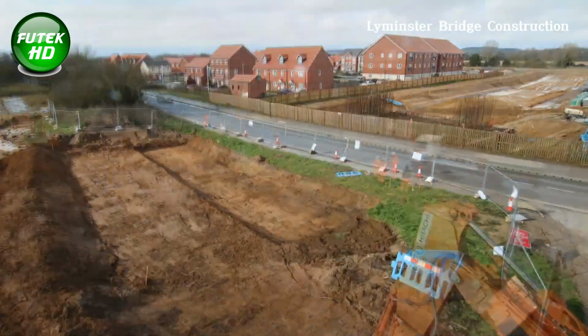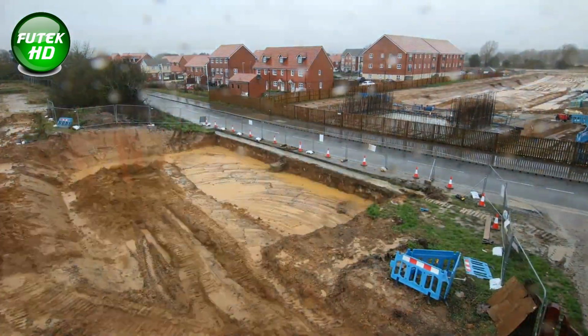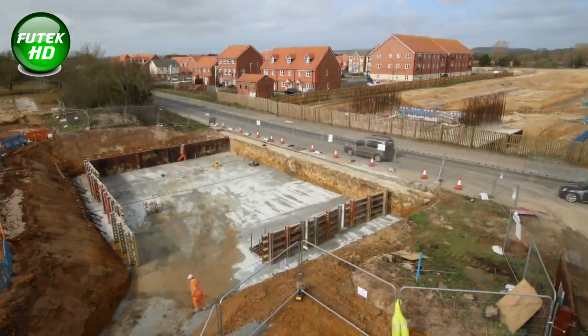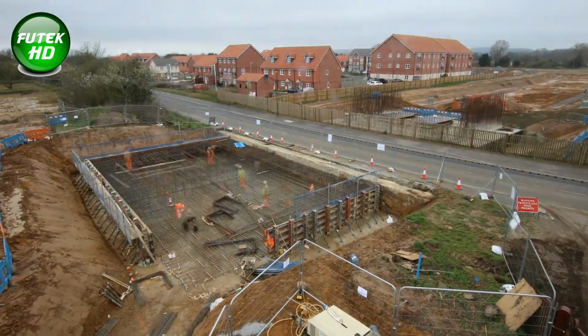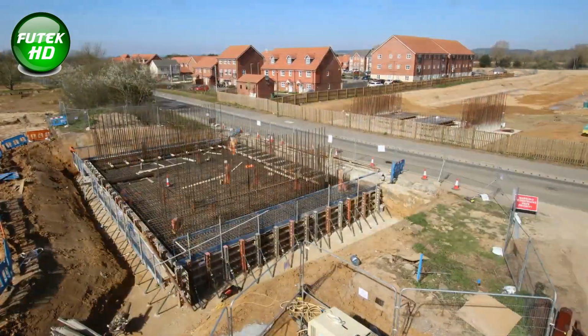The construction of the new Lyminster Bridge in West Sussex represents a transformative infrastructure project designed to improve connectivity, safety, and traffic flow in the region. Situated near Wick, the bridge is part of a broader effort to ease congestion on the A284, which serves as a crucial route for residents, businesses, and visitors traveling between the towns of Littlehampton and Arundel.